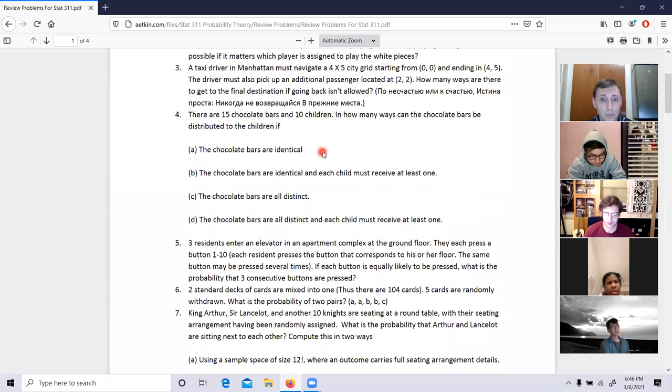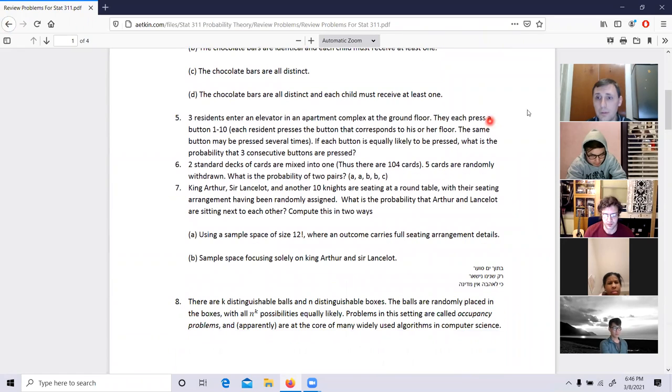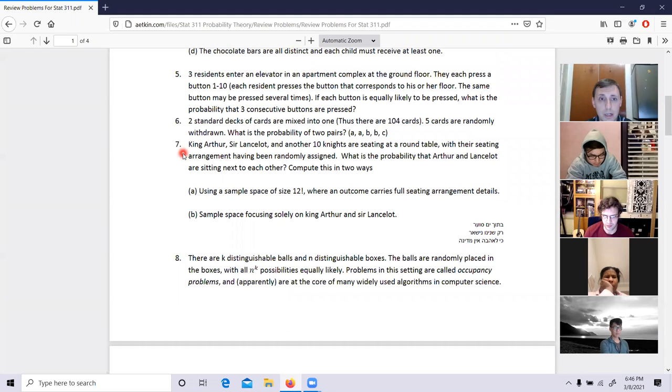Here are some review problems, guys. Let's try to do some of those. Maybe do one question here. I like this one, guys. Number 7. What do you think? King Arthur, Sir Lancelot, and another 10 knights are sitting at a round table with their seating arrangements having been randomly assigned. What is the probability that Arthur and Lancelot are sitting next to each other?